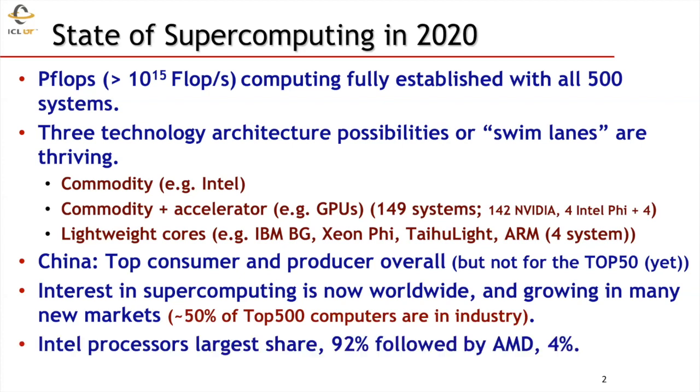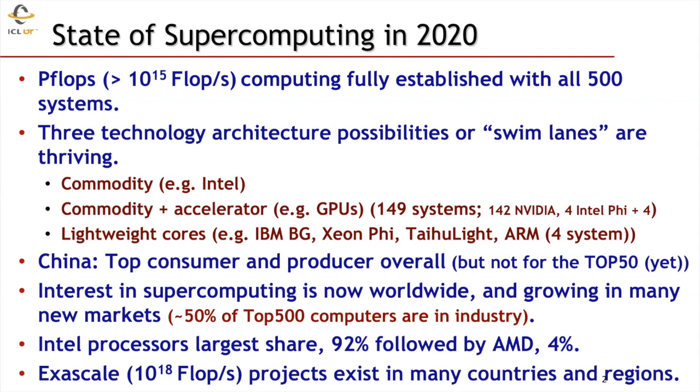Intel is very impressive in the sense that if you take a look at the Top 500 list, 92% of the machines use Intel processors. That's a stunning achievement, I would say. And AMD has 4%. So when you add those up, you get 96% of the machines on the Top 500 list using the x86 instruction set. That's a big achievement, I would say. It'll be interesting to see if that continues into the future. And what we have is exascale on the horizon. There are many projects in many regions looking at exascale.